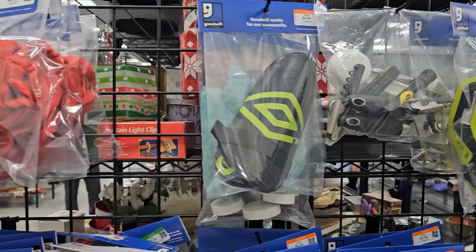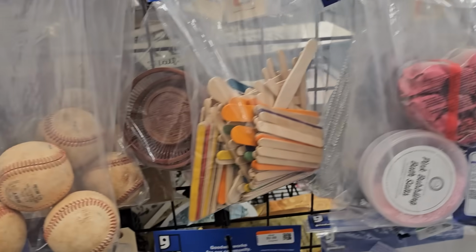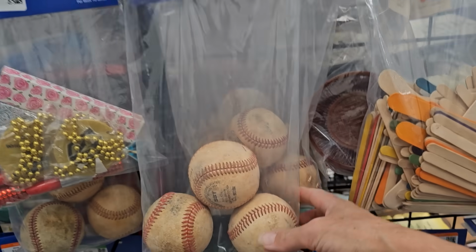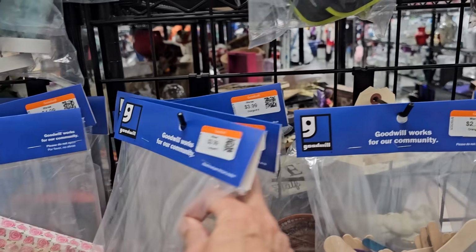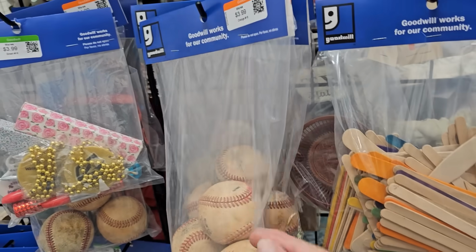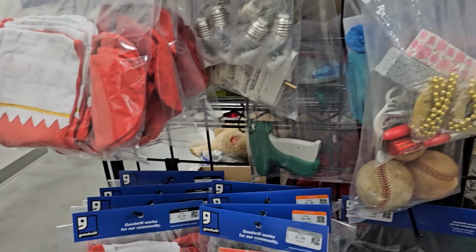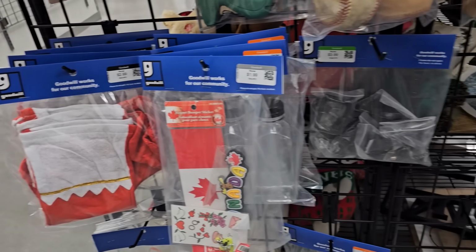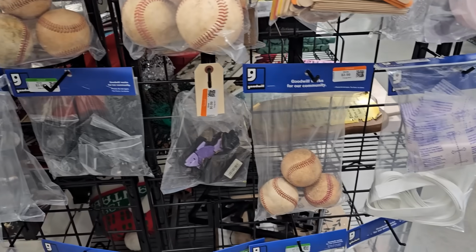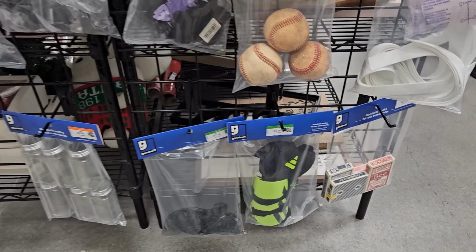Around the corner on this end cap, we have a baggy wall. All sorts of things from popsicle sticks to coasters, ribbons and baseballs. Bags of 3 here for $4 and $5. A really fun craft to do with baseballs is to paint them in the colors of the flag, red, white and blue. They sold really well for me right around the 4th of July.